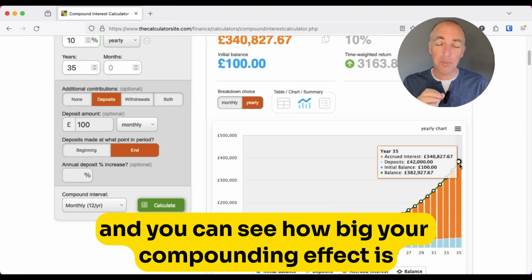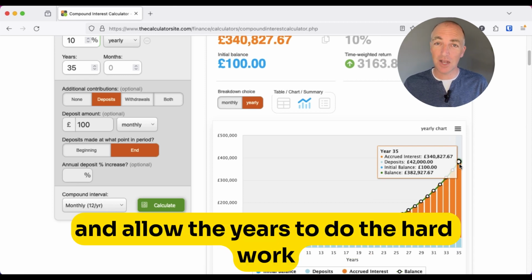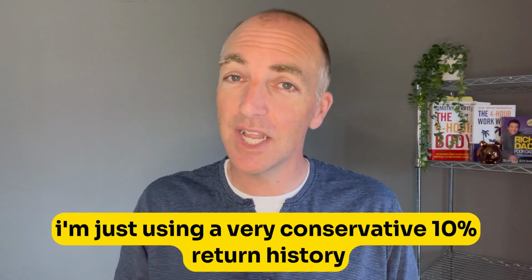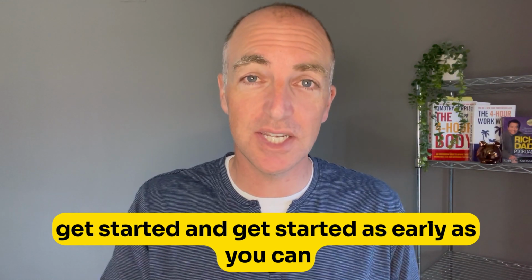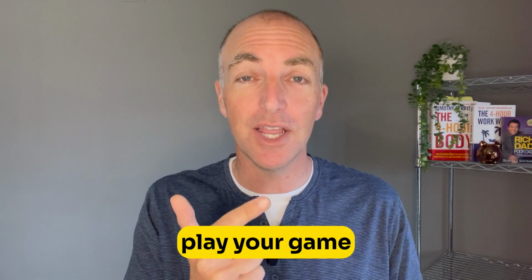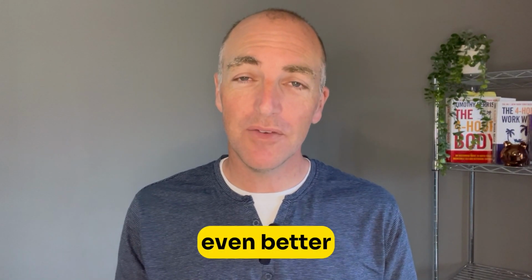And you can see how big your compounding effect is if you start as early as possible and allow the years to do the hard work. I'm just using a very conservative 10% return history. You've seen the evidence I've just shown you. This is more than possible. So this is why it's so important. Get started as early as you can. Let time and patience play your game to building your wealth and your financial freedom. And don't forget to allow your capital to grow even better.